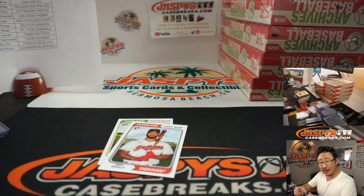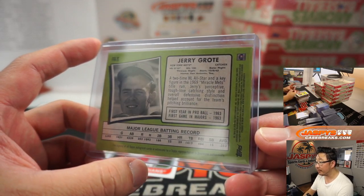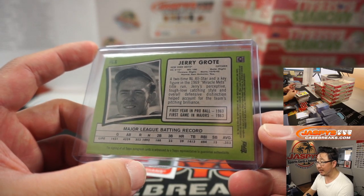Another Mets autograph, Jerry Grote. I do not remember Jerry Grote, Sam, but there he is. Two-time All-Star. Oh, key figure in the Miracle Mets in '69.